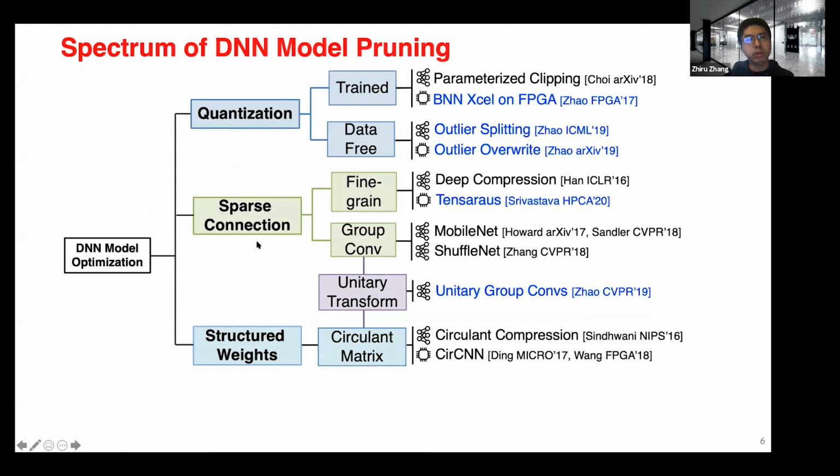Okay, so let me start with the first topic. My group has been looking at efficient deep learning models for a while. We've been looking at different kinds of model pruning techniques. If you look at the existing methods, we can roughly categorize them into a few classes. One is quantization. The other one is sparse connection. The third one is structured weights. For quantization, my group is actually one of the first to build a hardware accelerator for binarized neural nets. Also, we are among the first to look at accurate methods for post-training data-free quantization.